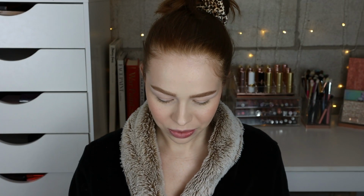Now let's jump right into my tiny little haul, because I wanted to order a few things to make the $20 shipping worth it. I grabbed a highlighter that I have been wanting for a really long time. This is the Wavelength highlighter in the shade Isotope, the light gold version of their highlighter. Here's what it looks like.